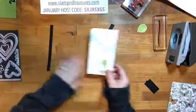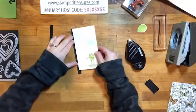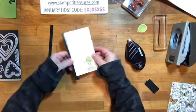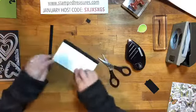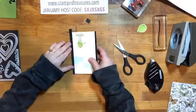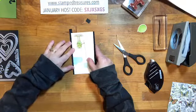Okay, so now I'm gonna bring back my focal point. I'm gonna add a little bit of adhesive down the side. Flip it over, and then add this. I love this little border strip because it's got the stitching, and you know how I love stitching. And then the little detail of the scallops on there too. Okay, and then I'll do the same on this side. It's gonna go on the right way.